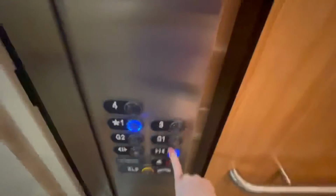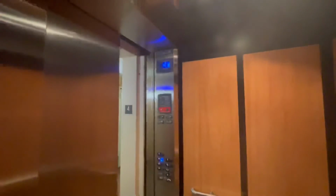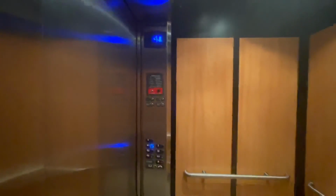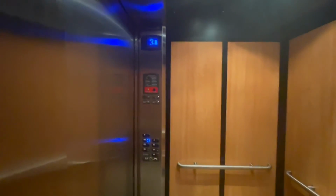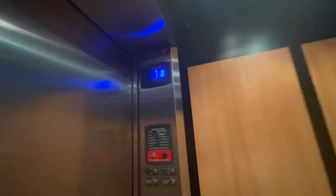No, the buttons haven't been replaced either. This one's in really good shape. Down on 1. You are 1. Here's your fan up there. This is very nice for an ISIS.